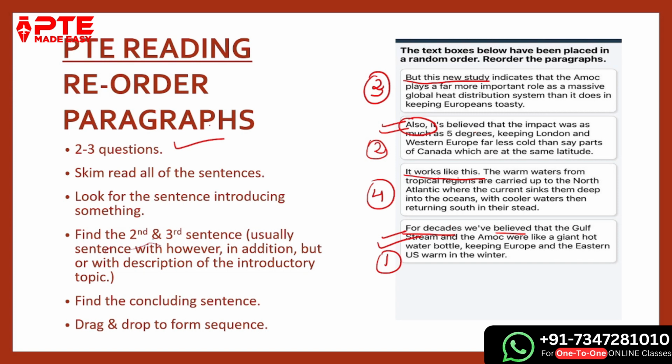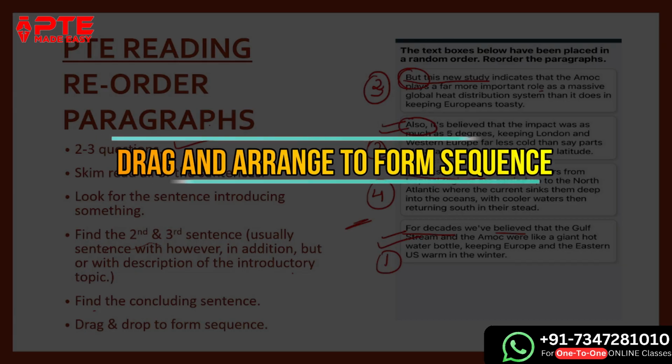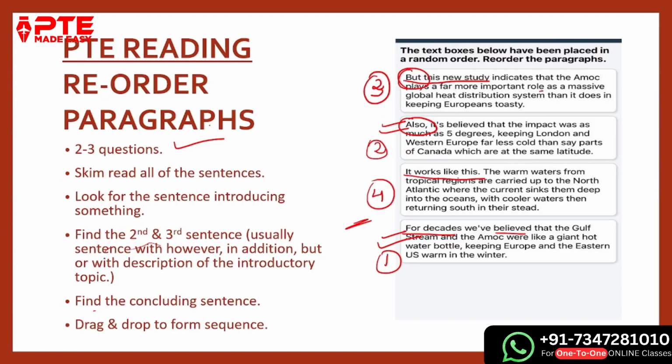Okay. Now find the second and third sentence, which I have already told. Usually the sentences with however, in addition, but. We already got the third sentence with but. Okay, and the description of the introductory topic. So here they are describing the introductory topic as well. Find the concluding sentence, which we found here. It works like this: drag and drop to form a sequence, or drag and arrange to simply form a sequence. That's what we have to do.